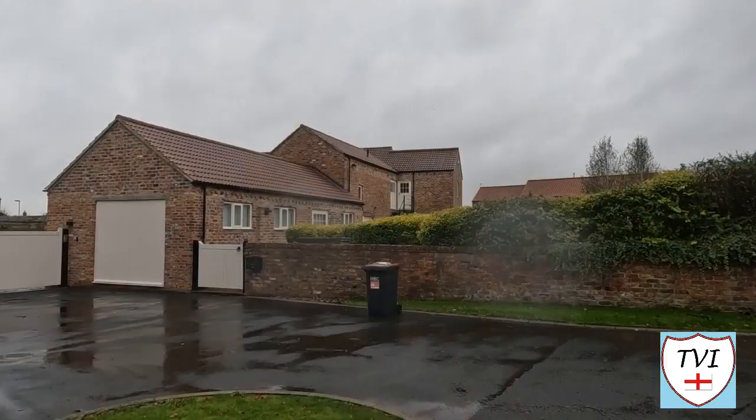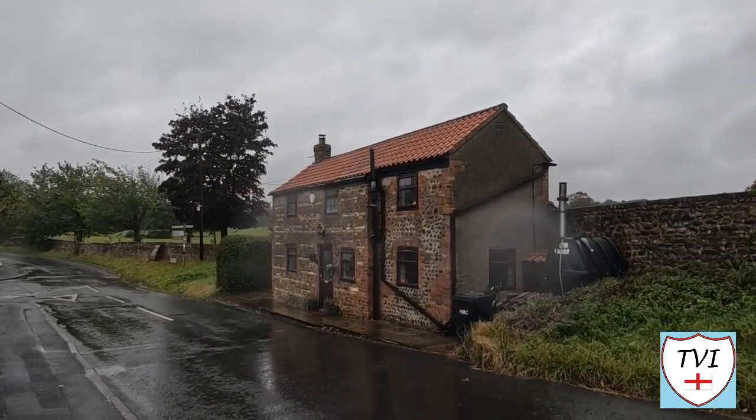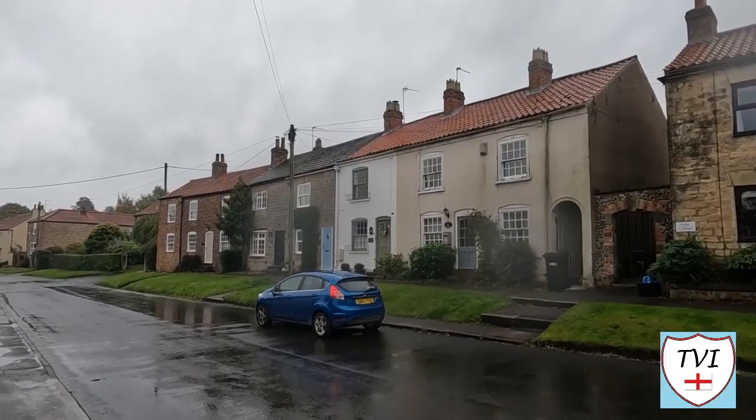For now, we need to turn around and complete our circuit of this northern part of the village. To complete the route, it's simply a case of finishing the circuit. Even through the driving rain, which was getting increasingly heavier, Whixley still looks magnificent, doesn't it? Let's just enjoy these last few steps before we move on.